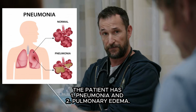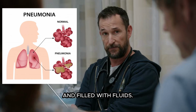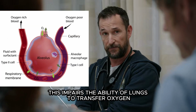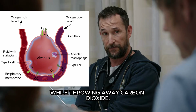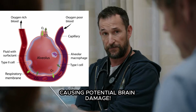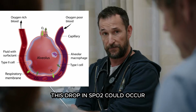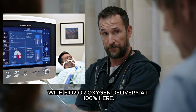The patient has pneumonia and pulmonary edema. Either way, the lung tissue has become severely inflamed and filled with fluids. This impairs the ability of lungs to transfer oxygen into the circulation while throwing away carbon dioxide. Lack of oxygen to the circulation would lead to hypoxia, causing potential brain damage. This drop in SpO2 could occur despite mechanical ventilation, with FiO2 or oxygen delivery at 100% here.